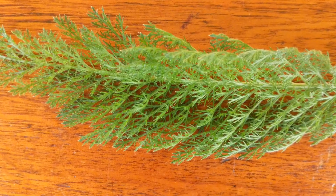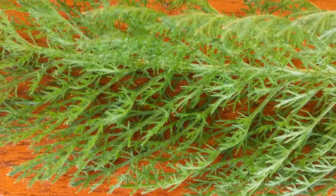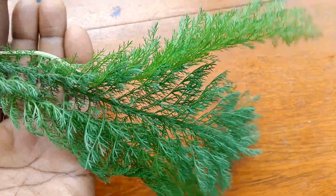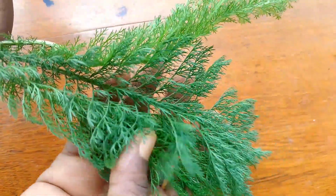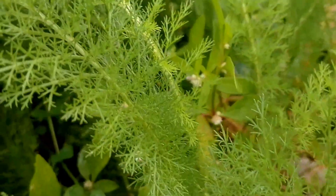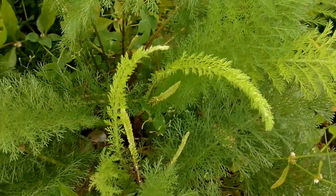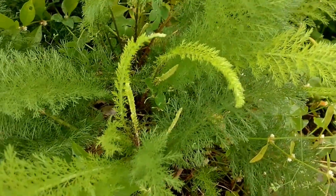When you look at yarrow leaves, they have a fan-like appearance. Each leaf is made of numerous linear segments, giving it a feathery texture. The leaves are generally smooth to the touch, with a subtle waxy coating that enhances their resilience to harsh environmental conditions. When you crush the leaves between your fingers, they release a scent that resembles that of camphor or sage.